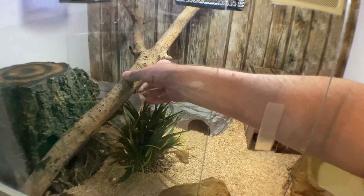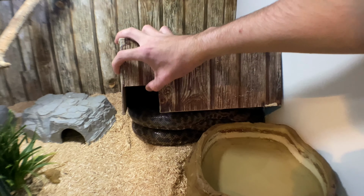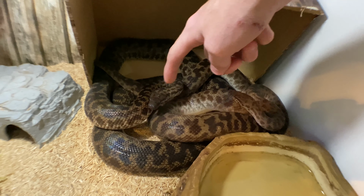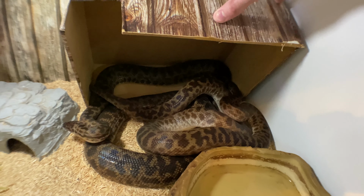I'll quickly show you these two. Graham's going into brumation while Superstar's still smashing food. They're being upsized from extra large adult mice to arena rats. There's Superstar, the darker one. I'll go into this lighter one. She's eating like a pig while she's off her food for the winter.